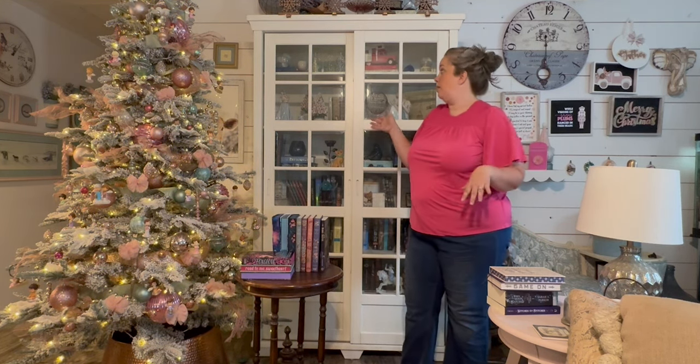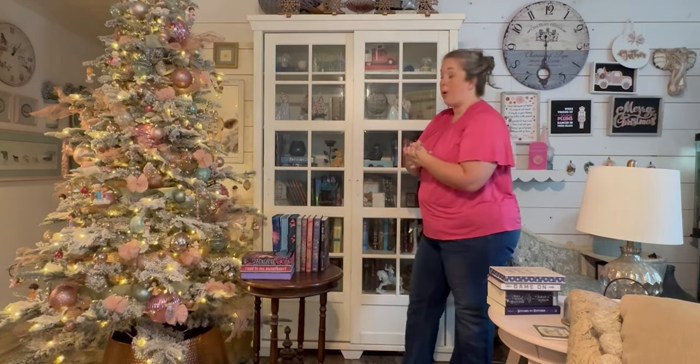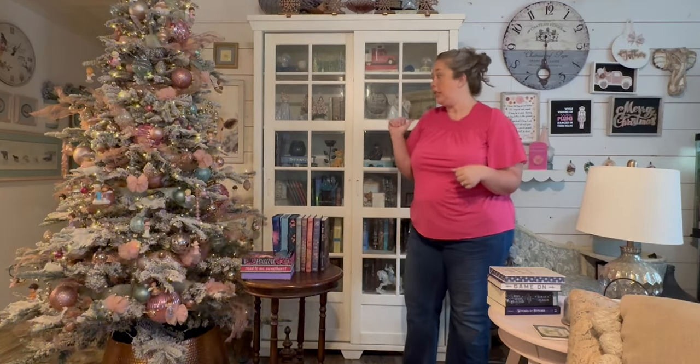Let's go ahead and I'm going to go through these books first, and then we're going to start by taking maybe not everything, but a lot of things off of here, and then we will put everything back. I also have my entire Cassandra Clare collection in my back bedroom because I just did a reread of all of those. So those will probably come back out here at some point. I do prefer them on this bookshelf, and we'll go from there.